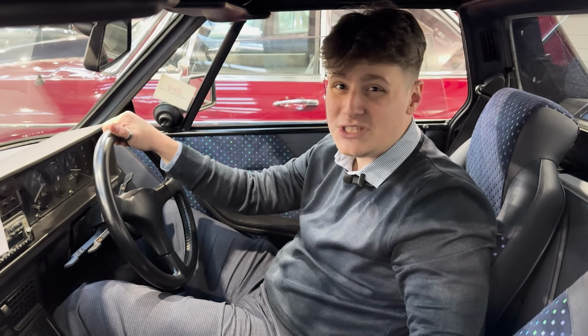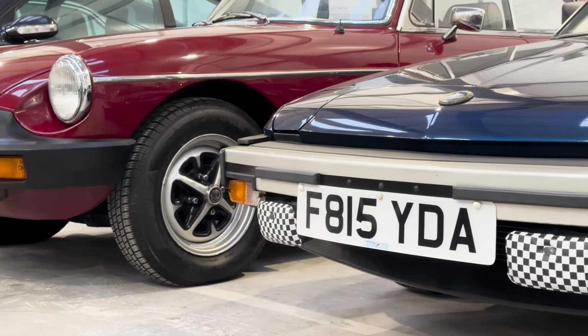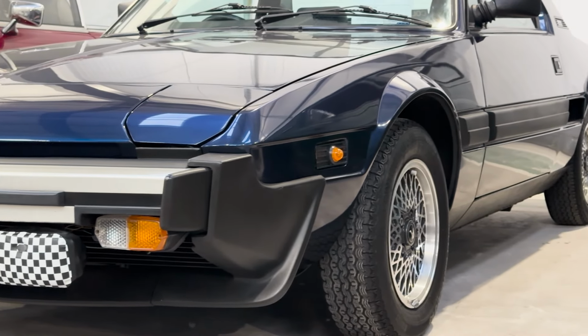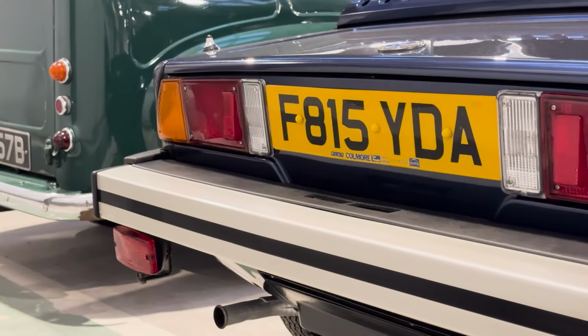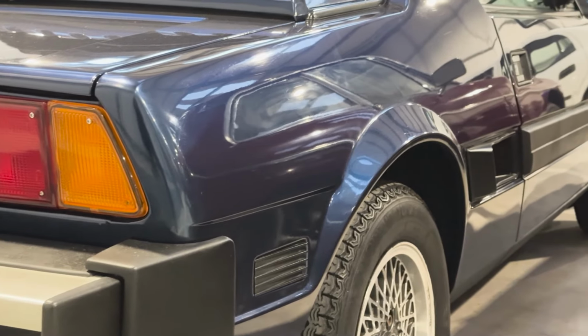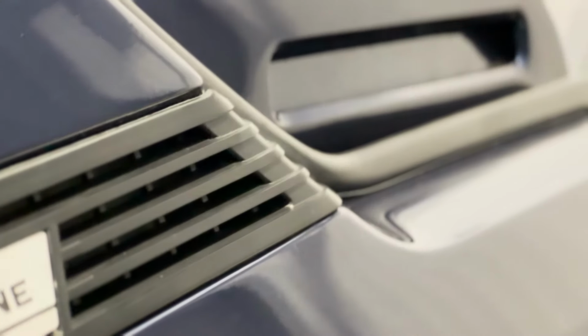It's covered just 14,000 miles from new, and there's paperwork to back that all the way up. It's got a service book that contains 12 stamps between the years 1988 and 2023. It's also got a range of old MOTs with it and invoices for work done.